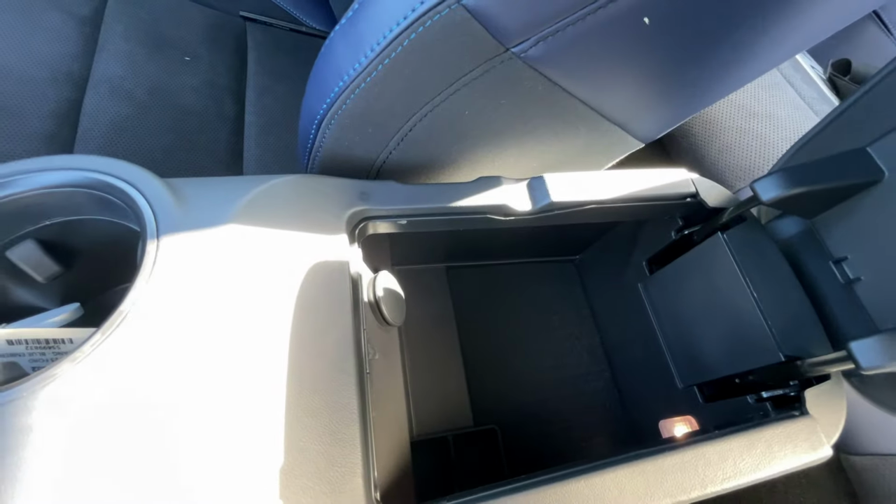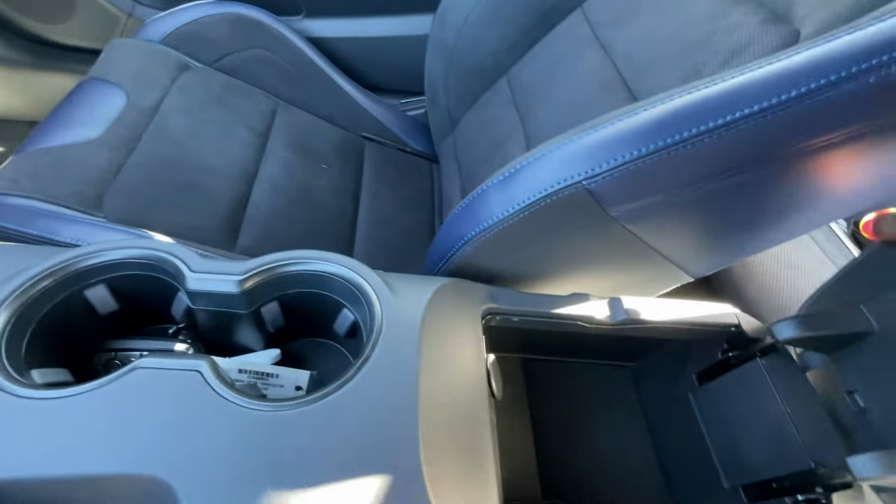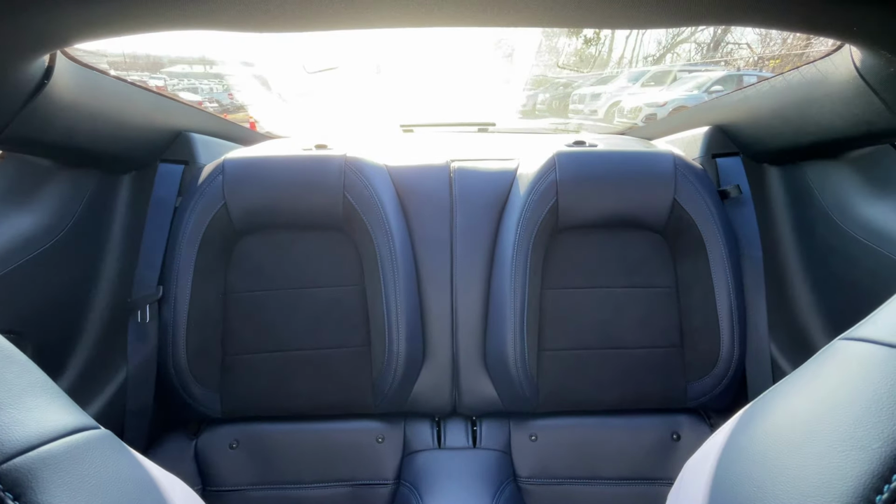And then there's your center console cubby space. Of course, it's not the biggest, but there's a 12 volt back there. One more look at the back seat from up here.